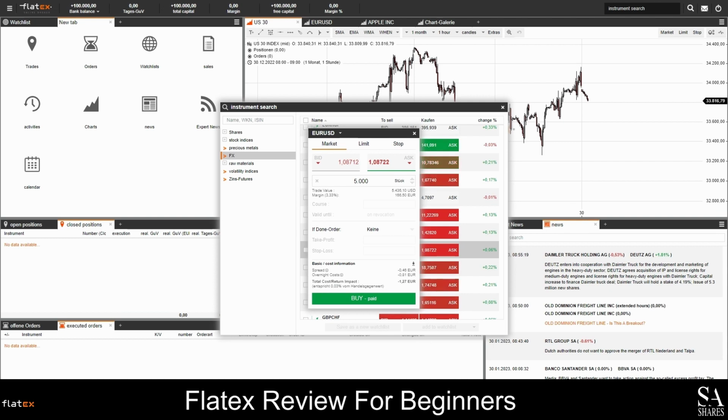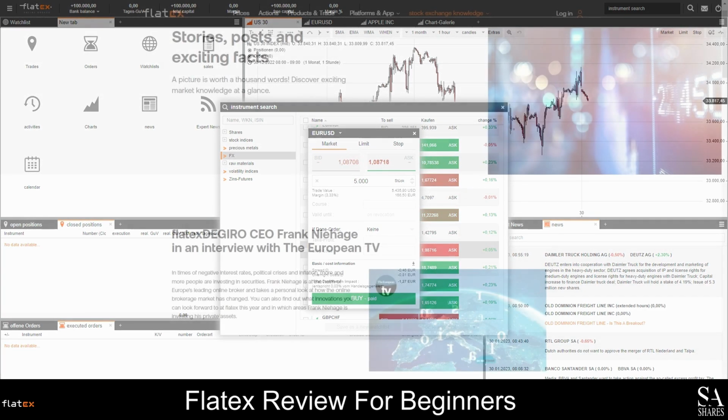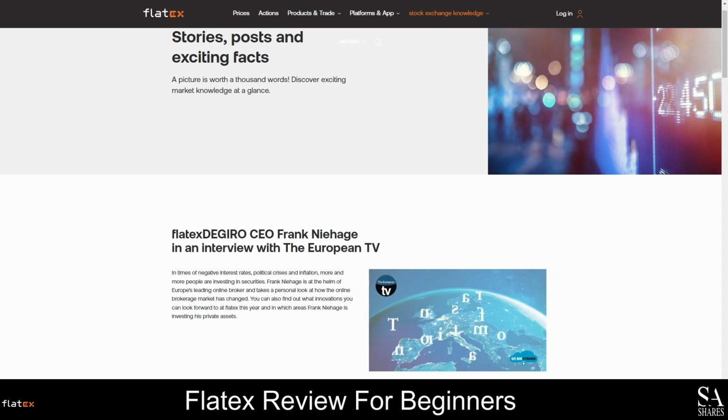No specific information regarding minimum deposits is available on the Flatex website. However, a minimum deposit of at least $1,000 is recommended if you are trading ETFs or CFDs. As a trader or investor, having access to educational resources, research material, and economic data is a key factor of success.